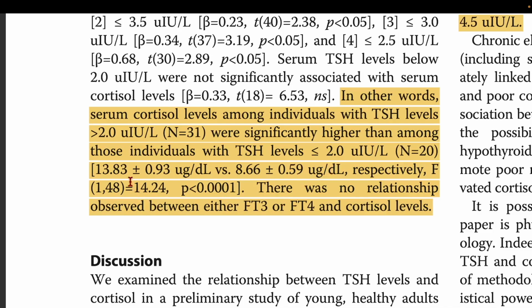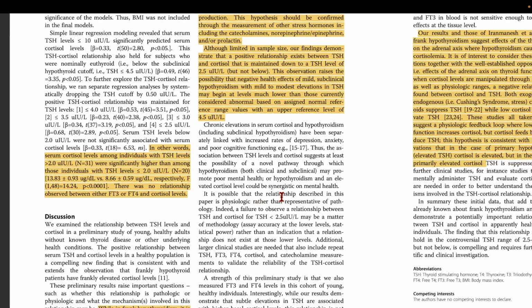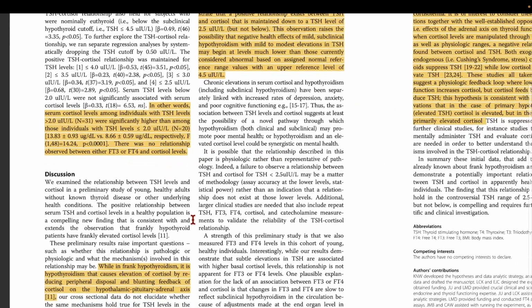So the values in the greater than 2 group were about 13.8 micrograms per deciliter versus 8.66 micrograms per deciliter. So keep in mind, these cortisol levels are in range. It's just that the possible subclinical hypothyroid group was much higher in range, almost twice as much, than the group that was technically euthyroid with a TSH value of less than 2. So just something to keep in mind. That's part of where I'm getting this relationship from in this situation.